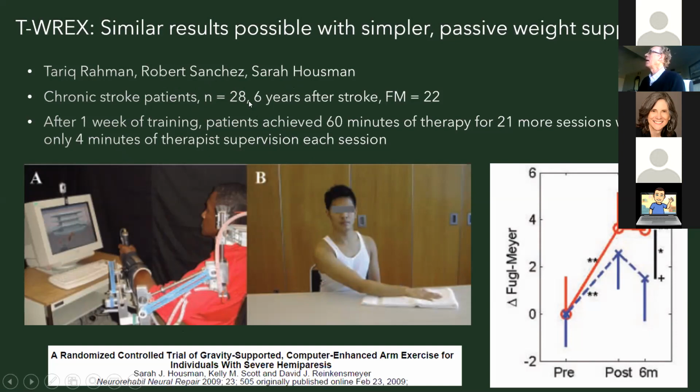And again, 28 patients, low Fugl-Meyer scores. We compared it this time to self-supervised training with a towel over a table like this. And you can see similar types of result. The red is the robotics technology. It's not formally a robot, but robotics technology. And then the blue, you can see the fall off, the retention's worse, and you get a significant difference again between the 2 groups. So it seemed like you didn't need the motors necessarily to get this kind of therapeutic effect.